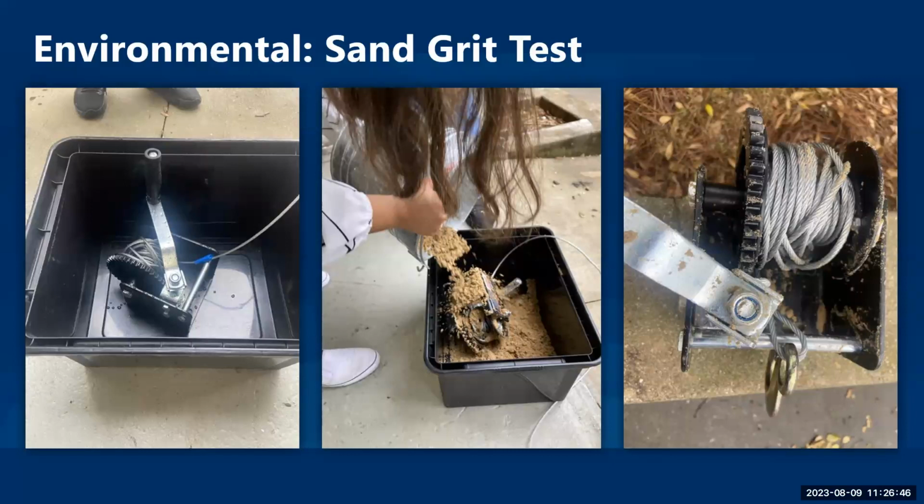For the sand grit test specifically, we wanted to test the winch's ability to crank in a desert-like environment. What we did was we cranked out 48 inches of cable on the winch. We then doused it in water and then covered it in sand. And after that, we had a designated cranking person to retract that 48 inches, and that was timed and recorded as shown in the next slide.